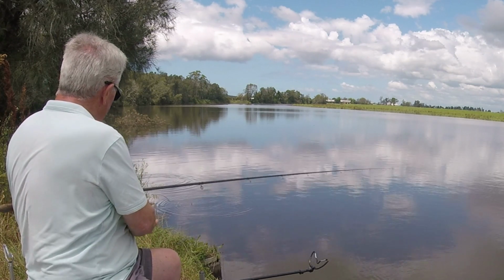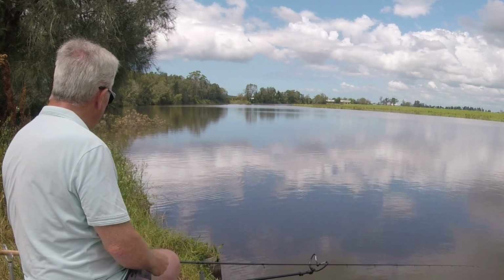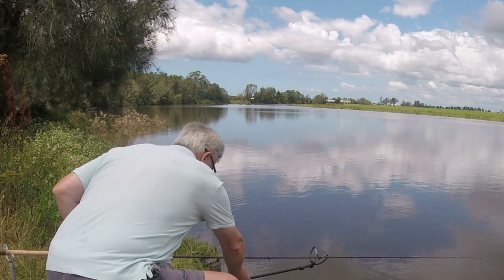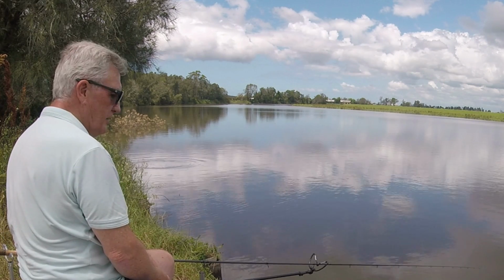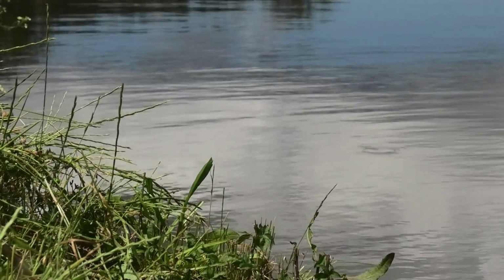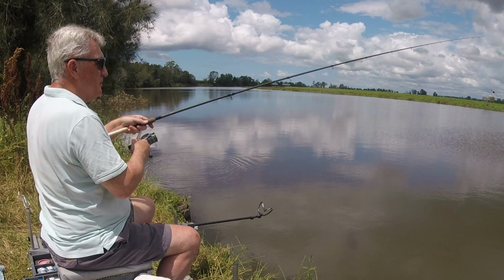That's about right. It's still hardly moving as far as tide's concerned, so I'm just going to put it in down there and just hold back. Whoops, rod moved. There we go. Oh, something just jumped. A little bit more current now, but not much. GoPro, start recording. Well, oh, wasn't big, but it fell off.